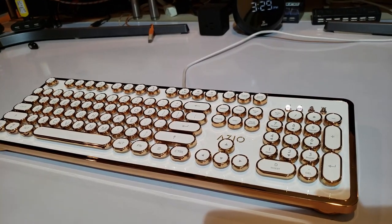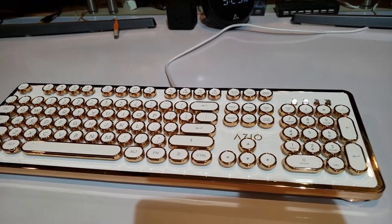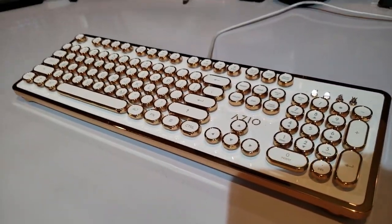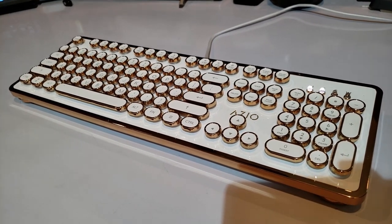So at the end of the video, I'll be adding pictures of the manual that came with it. Just in case you're looking for more detailed information, I'll add the manual. I'll add pictures, stills.